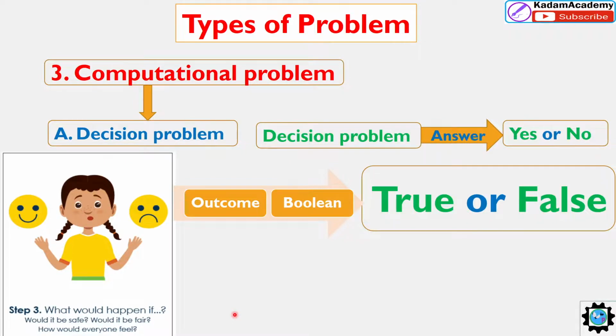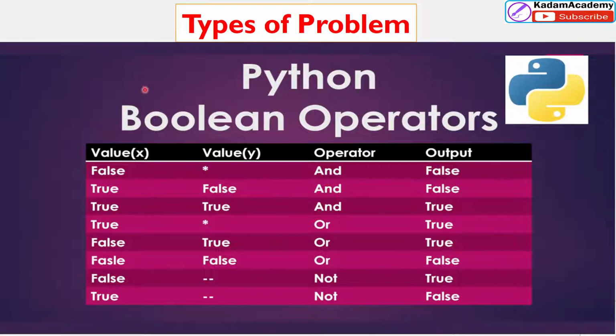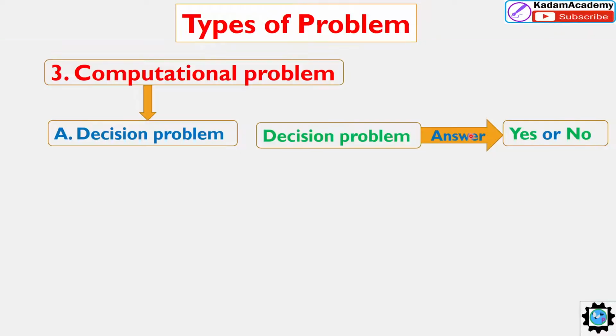Okay, in Python, Boolean operators are used, and the value will be true or false. So the operators are and, or, not. The output may be true or false. Like this, with values x and y and an operator like and, an output will be there. These Boolean operators are used to solve the computational problem. So friends, here we discussed the computational problem and the decision problem.